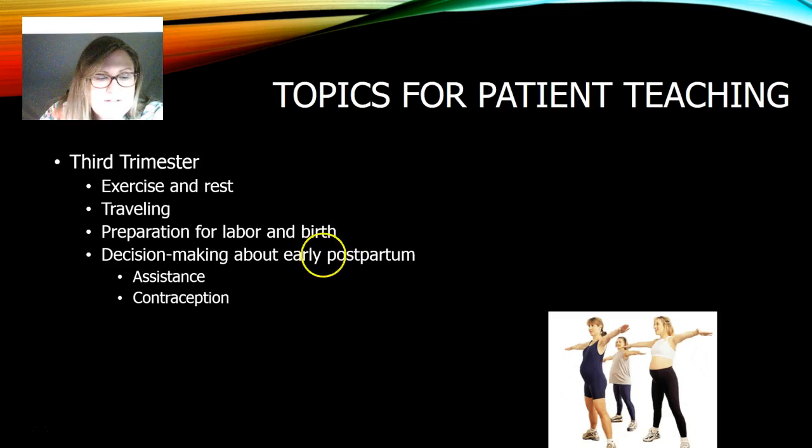Preparation for birth, and then decision making about what they're going to do for contraception after the baby, because we don't want her to get pregnant in the first 3 months. As soon as you deliver that placenta and your decidua comes off at delivery, it just ramps up your FSH, and you can get pregnant soon after delivery. And we see that with a lot of people who have two babies in a year. It's kind of damaging to your joints. We don't like that. We want you to completely heal.